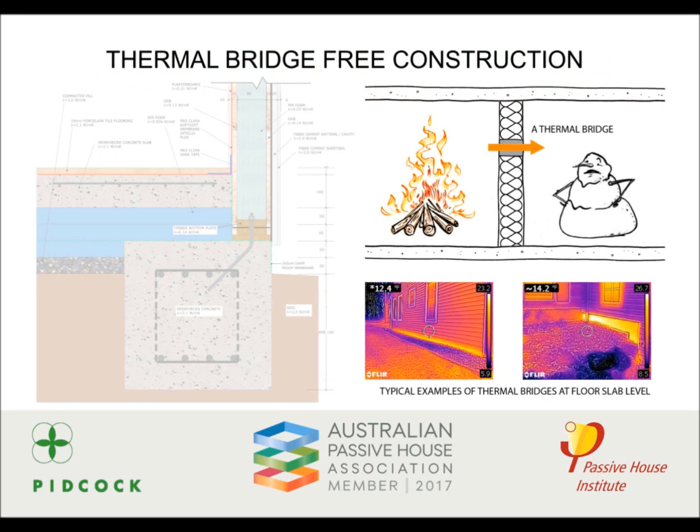So let's look in detail at 2 very important aspects of the Passivhaus standard: thermal bridge free construction and airtight construction. First up is thermal bridge free construction, and we will start at foundation level and work our way up. A thermal bridge is an area of the building envelope which has significantly higher heat transfer than surrounding materials, resulting in an overall reduction in thermal insulation values.